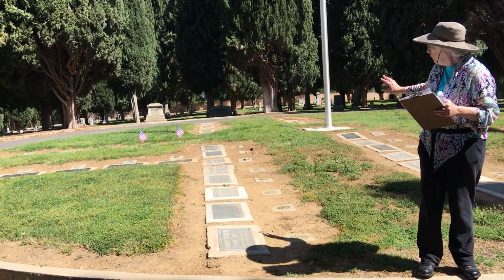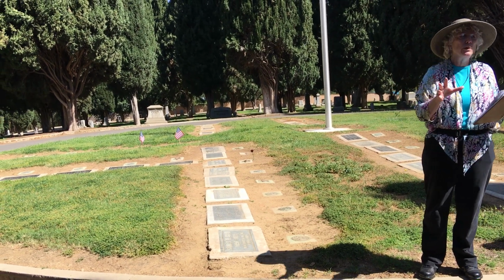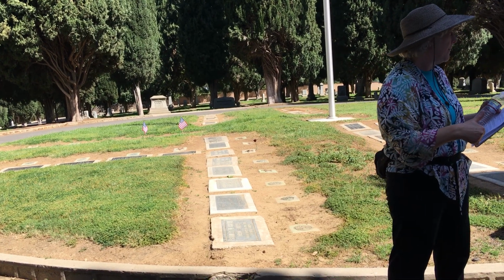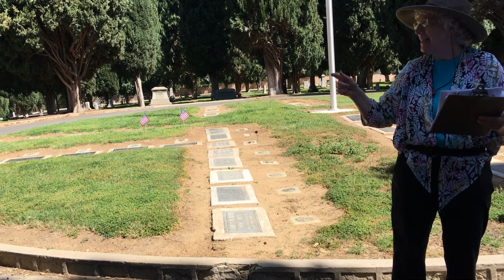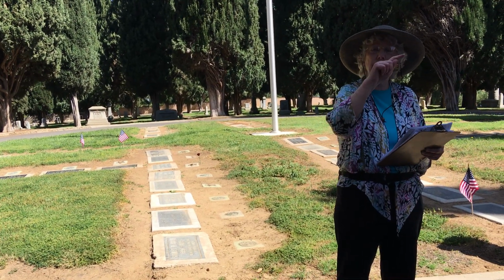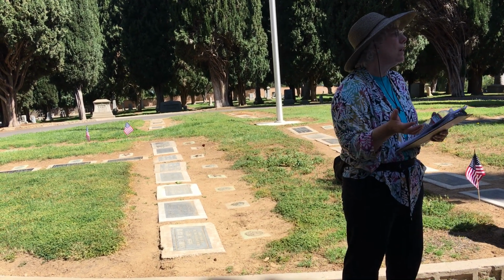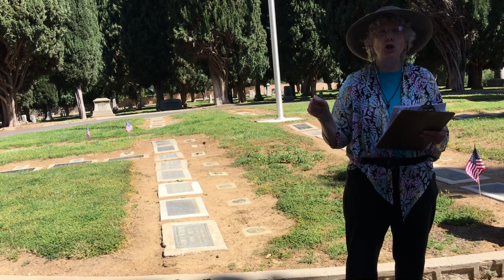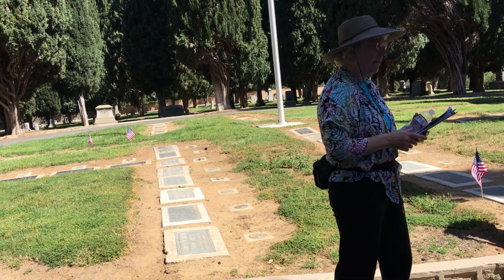But the three most common ones in here, if you see American Legion on one of them, that was put in by the American Legion group for World War I veterans. There's one that says SPAM. That's the Spanish-American War Veterans Group, and those markers say Philippines and Cuba. That would have been 1898 to 1902. And then there's one that just says G.A.R., Grand Army of the Republic. That's the Union Veterans marker. And you will see some of those in here as well.